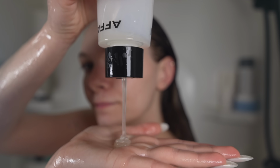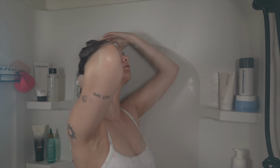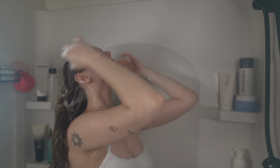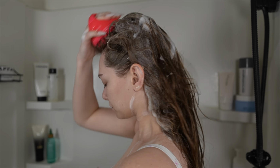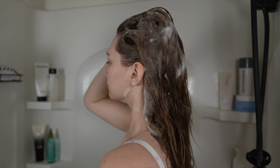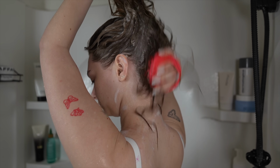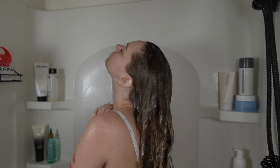And then I'm actually going to shampoo again. I double cleanse my hair whenever I shampoo my hair, but when you have an oil mask in, you really need to double cleanse. On my second cleanse, I also like to go in with a scalp massager to really get that scalp clean and to keep it exfoliated, because not exfoliating your scalp can lead to slower hair growth.